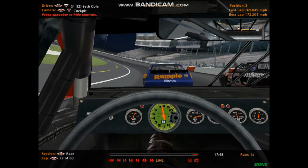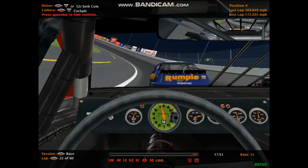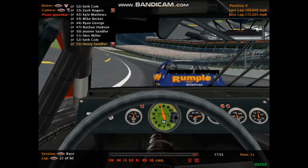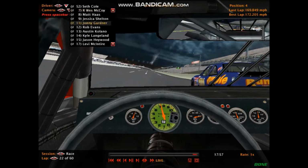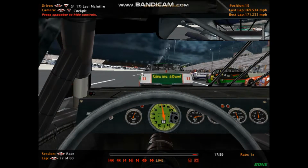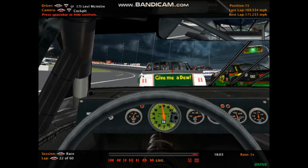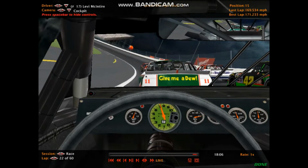And now Seth pulls up behind the 70 of Mitchell Collins, and Mitchell Collins goes to the lead now. Where's our third in-car camera running at, you ask? Levi McIntyre? Well, he's right about middle of the pack. He's 15th the last time by, running right behind Johnny Gardner in the number 11 Mountain Dew Buick.